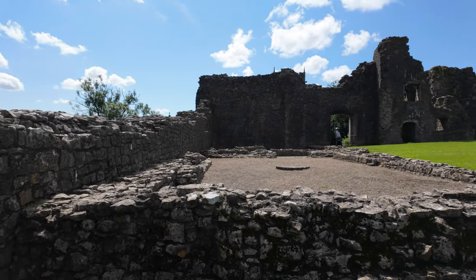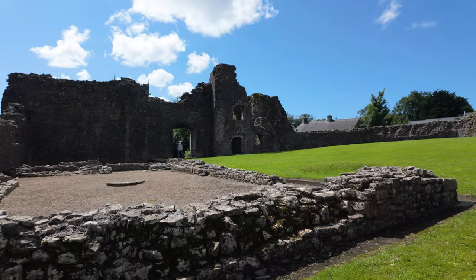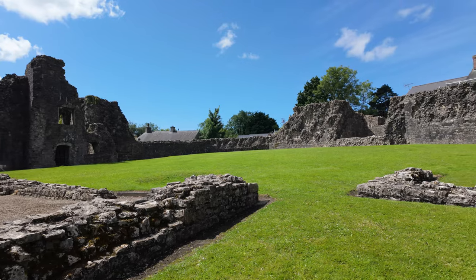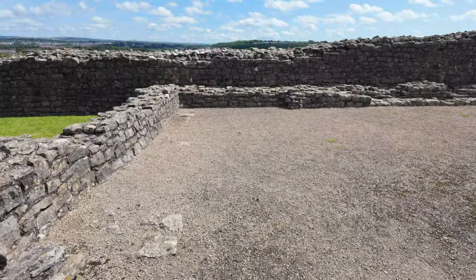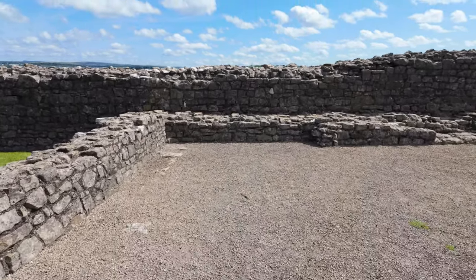Throughout the 12th and 13th centuries, Newcastle played a crucial role in the conflicts between the Norman lords and the Welsh princes. It was a key point of defence and administration for the Normans as they sought to control the region.